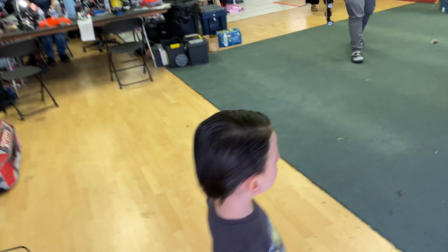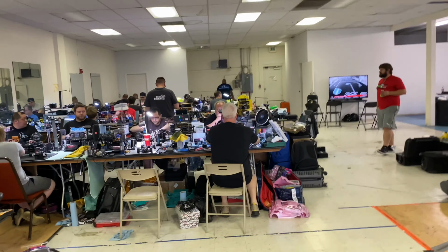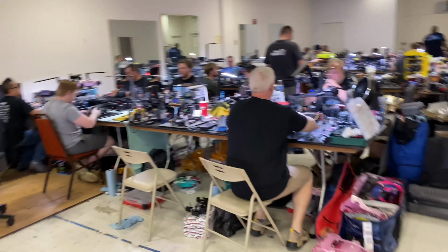So we're at 5280, or CORRC, and they're doing what's called MHIC, which is their yearly huge 10th scale and 12th scale on-road track stuff. So we are going to give it a peek real quick since we're here anyway. These are some pits.